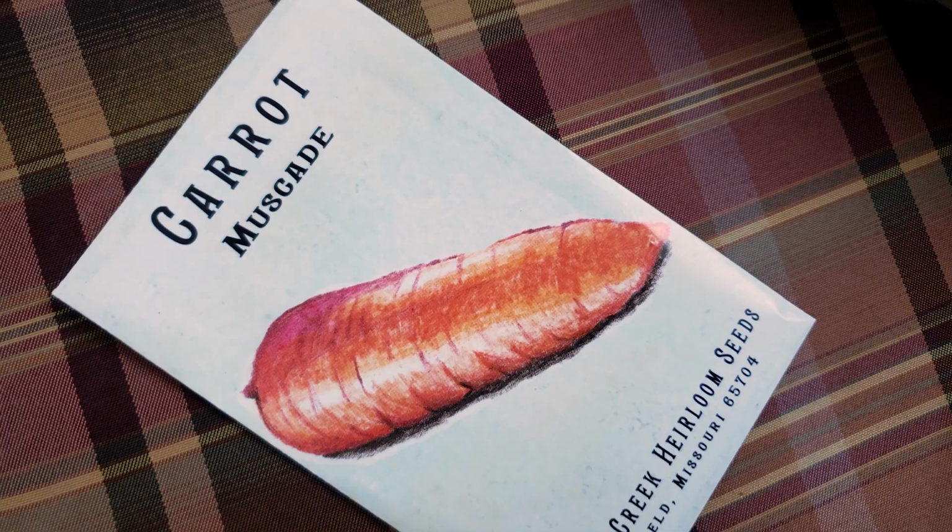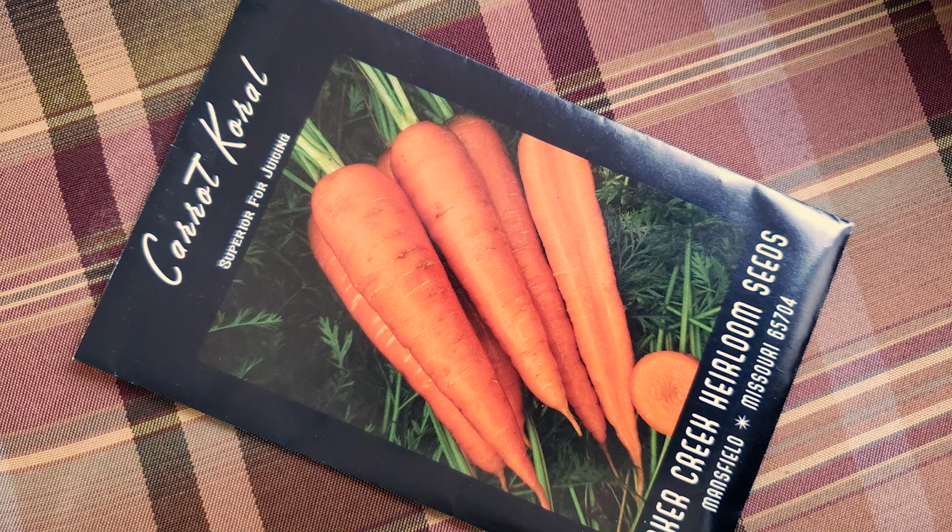Here's another couple of types of carrots. Muscade, sort of a shorter type of carrot. I was trying for some a little bit stockier varieties. I like the long, thin carrots, but I'm growing in raised beds, so I was trying to try some stockier type carrots that would possibly grow better in a shallower soil. And then this Carol carrot as well is another one that I was trying.